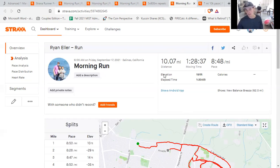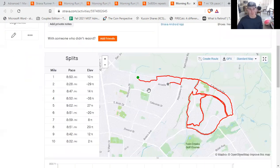But this one ended up being a 10-mile long run at 8:48 pace. So maybe a touch slower than I would like it to be. I'd probably like to keep my long runs right at the easy running pace of about 8:30, or in some cases even faster. But not a huge problem by any stretch of the imagination.